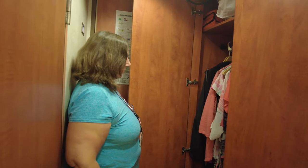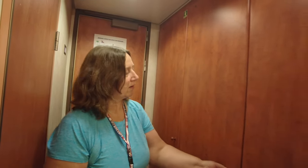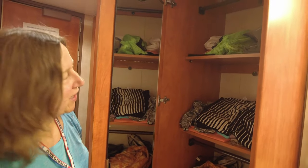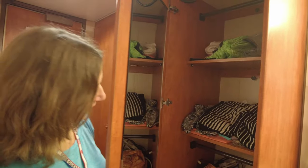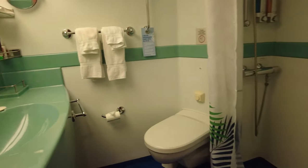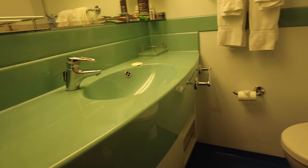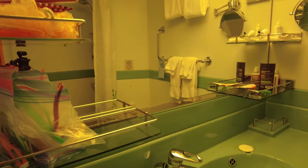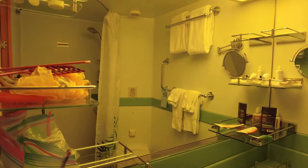We have three closets with ample space. Two of them are hanging and one has shelving. A little messy right now. We're gonna be leaving the cabin shortly. It comes with a fully functioning bathroom, with lots of shelving and storage for your items.